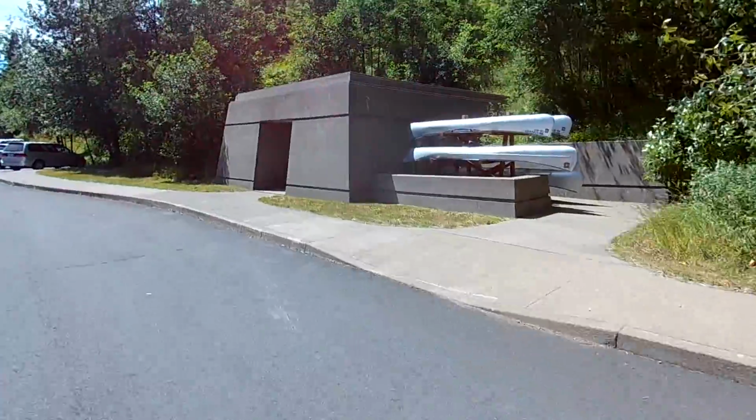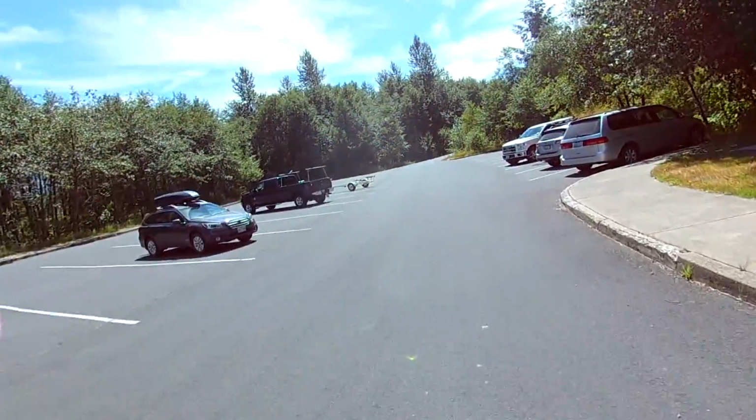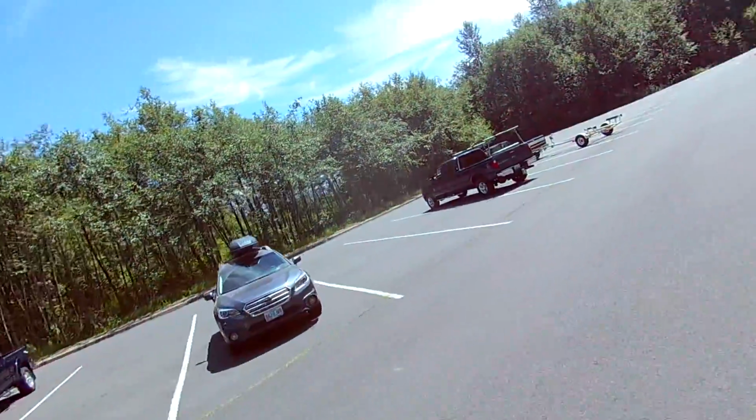Now that you've ridden this as a loop, you never need to do it again. Next time, ride it as an out and back. It's way better as an out and back. Now get out there and go ride your bike.